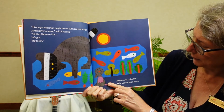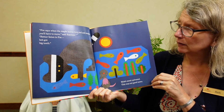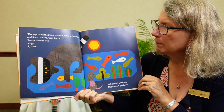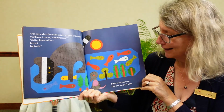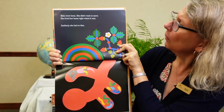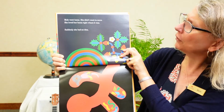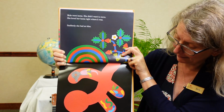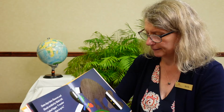Mole's snout quivered. This was not good news. Oh my. Do you know what season it is when the maple leaves turn red and orange? Fall, that's right. Mole went home. She didn't want to move. She loved her home right where it was. Suddenly, she had an idea. Let's see what it is.